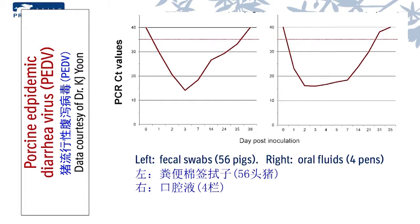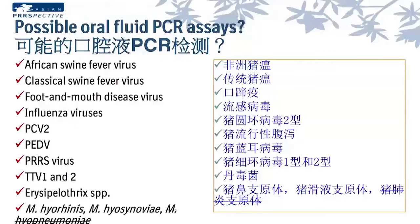And so what's the possibilities for PCRs? We've worked with African swine fever. Essentially all of these pathogens with the check marks have been looked at by somebody someplace. The one that we have not been successful, and I don't think anybody has, is Mycoplasma pneumoniae. I'm sure at some point in time we'll figure out the problem with Mycoplasma pneumoniae, and we will ultimately detect it, but right now there are no good PCRs. There is no way to monitor pneumonia using oral fluids.